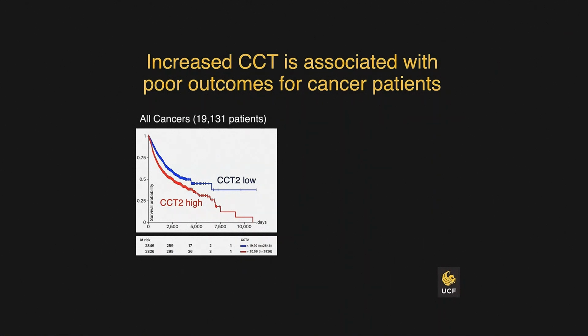So this is an example. We were able to look at 19,000 patients with cancer and ask, how many patients had high levels of CCT in their tumors, and how many patients had low levels of CCT in their tumors, and how many died. And this is the trend. Survival probability goes up on the axis here on the left, and the number of days is in the bottom here. And you can see that people whose tumors had cancer with high CCT levels did not do well. Their survival probability was much lower.